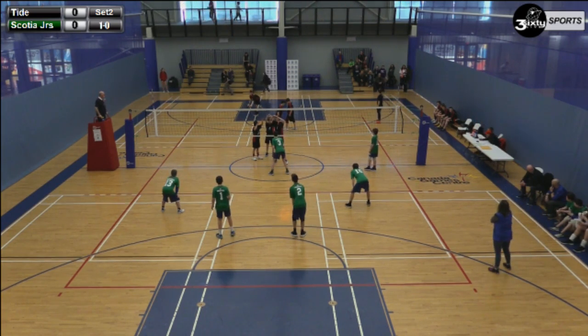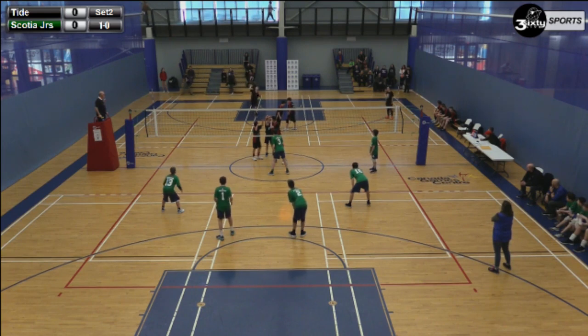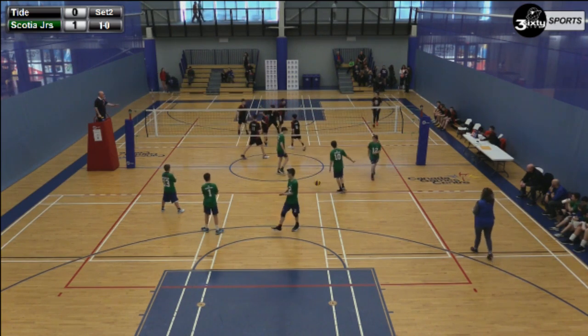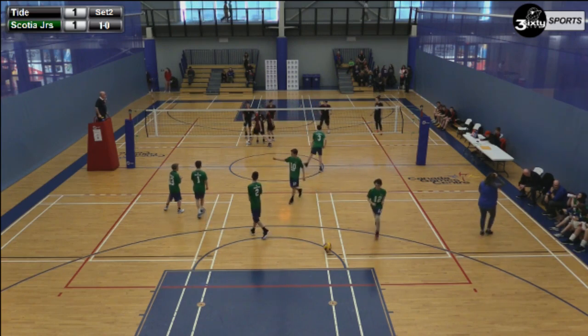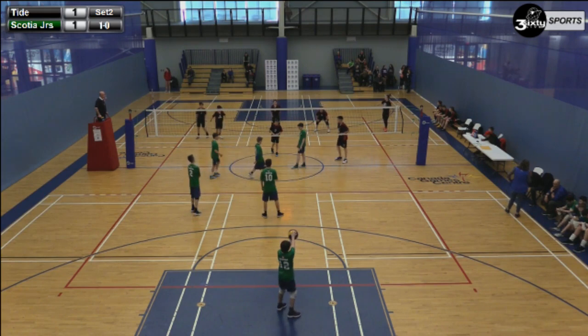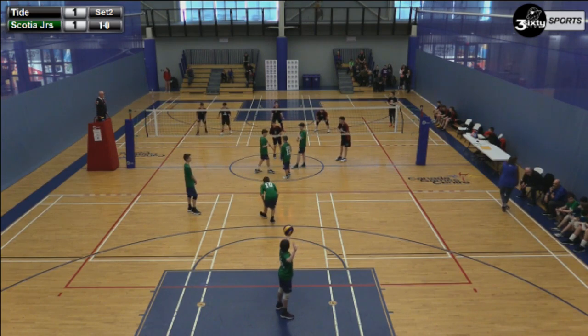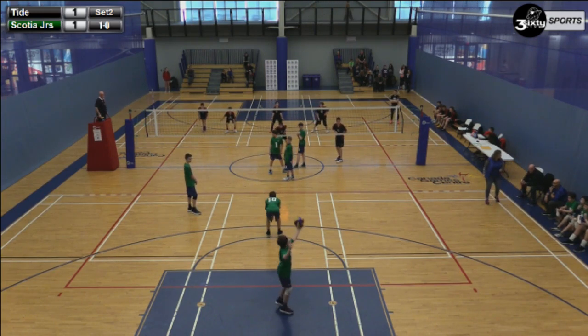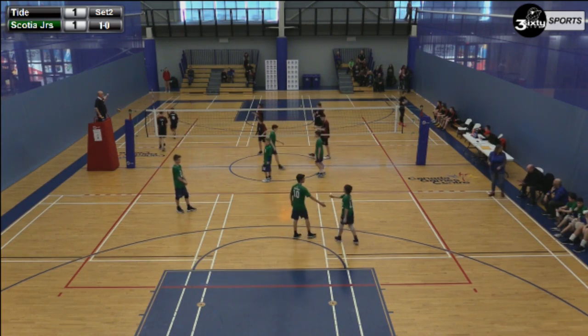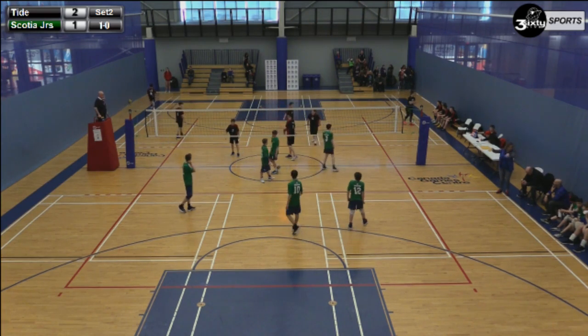Tide taking the first set, and now we are right in the mix of the second. And it looks like we have started off with a 1-1 battle here on the court. Heading back to serve for Scotia Juniors, this is number 12, Will Kennedy. That serve just sliding out of bounds, point going to Tide.